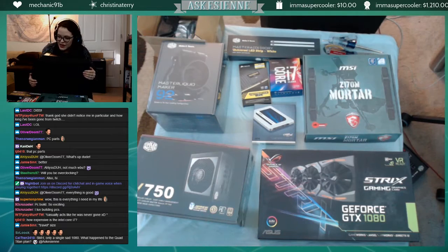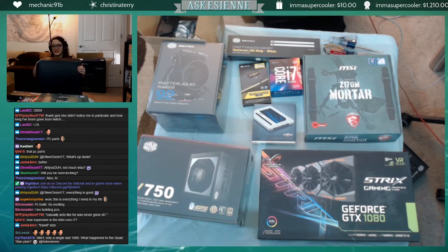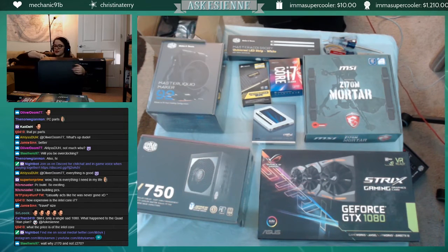Cooler Master sent me this, and my cooling, and my power supply, and of course my awesome headset. One of which I'm gonna get to give away to you guys today. Not the computer, the headset. The computer is mine. So I've got my case.